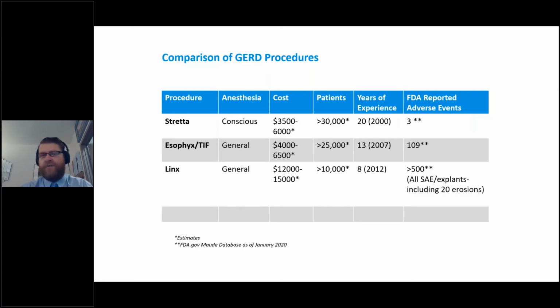We like to show this as a comparison to other products in the marketplace. And what we have seen in Stretta in general is that, firstly, it can be performed under conscious sedation, whereas the other devices require full anesthesia. It's also quite cost effective compared to the other products in the marketplace. It is a product that has been around longer, and the FDA reported adverse events are very minor in comparison to every other solution that's currently being marketed for this particular problem.